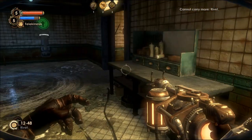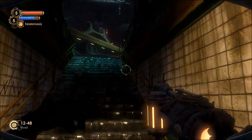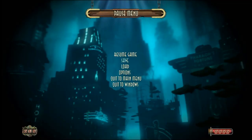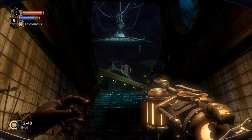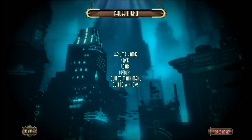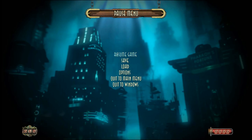Well, let's get our rivet gun back out. Lamb will lead the way. I'm going to make a real save here. I then intend to make a quick save. And now I'm going to do lag prevention. Alright, with that done, let's get back to it.